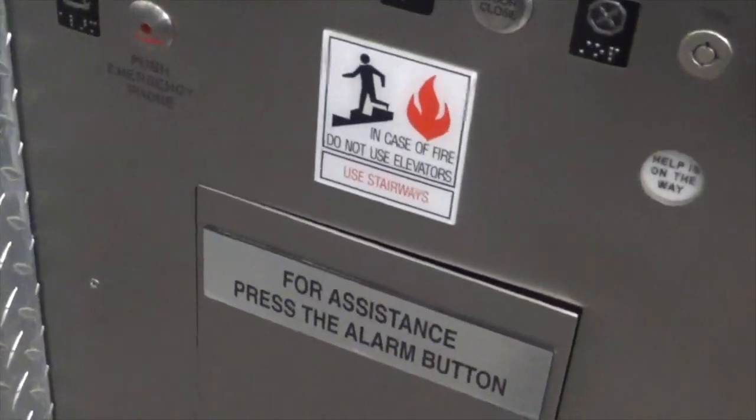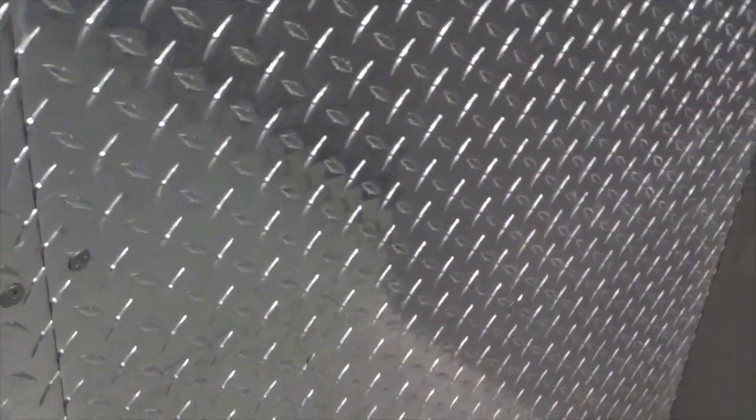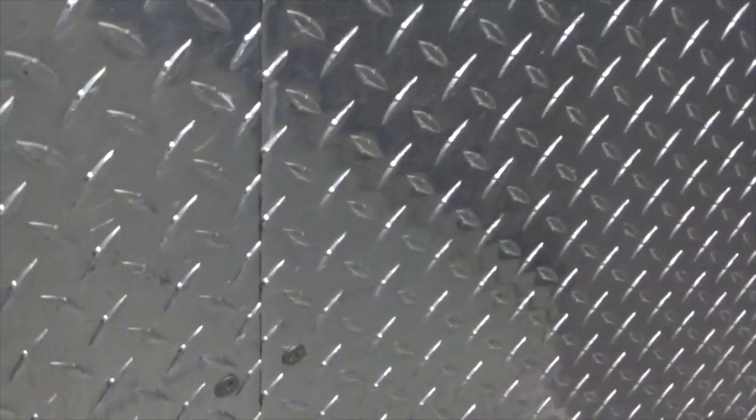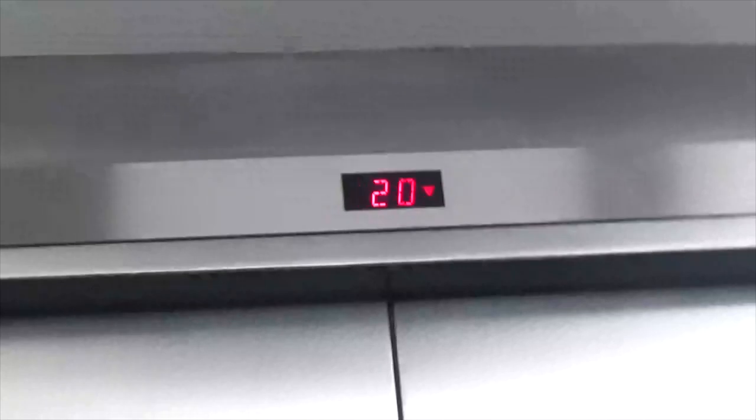Whoa. Stay in here. Do not touch nothing. You have to hold the button down. We can't get to the basement now? No, you have to. The B's just burnt out. Step back. If it stops on the first floor, keep your mouth shut.